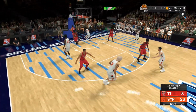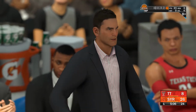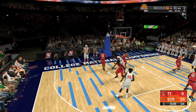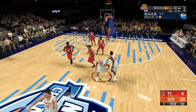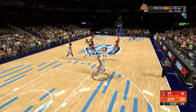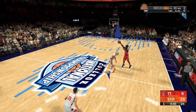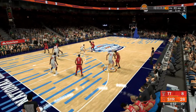Up ahead, knocks it loose. And so it looks like the Orange will retain possession here. 24 gets a finger on it, but just can't quite come up with the steal. Clearly a careless pass. He got away with one there. Goes up off the inbound, and that one's good. Jackson. They've been excellent so far, coming in with a well-balanced attack. Well, you know, right from the tip, there's not anything they haven't done well so far.